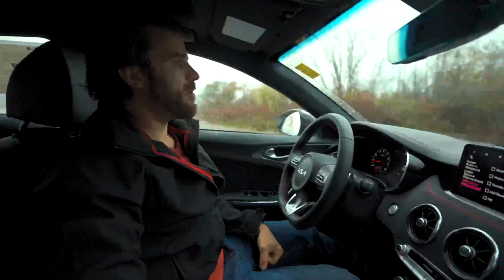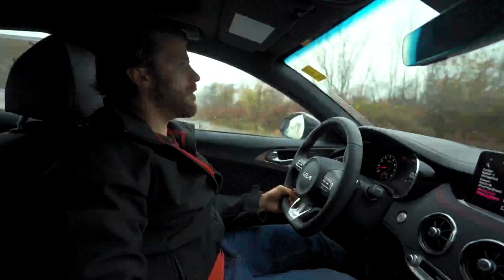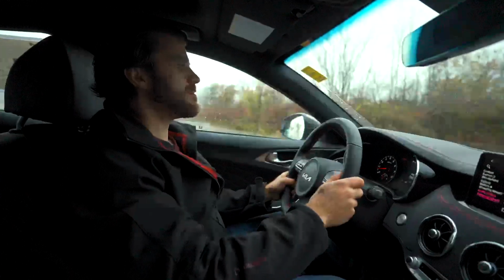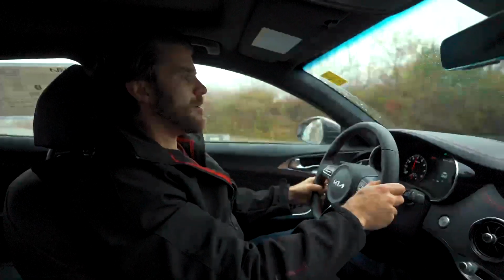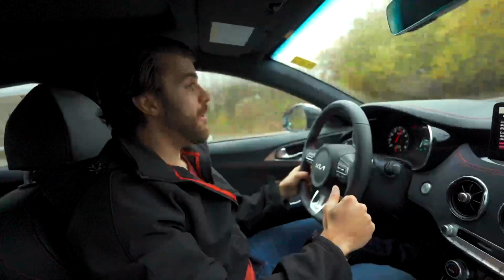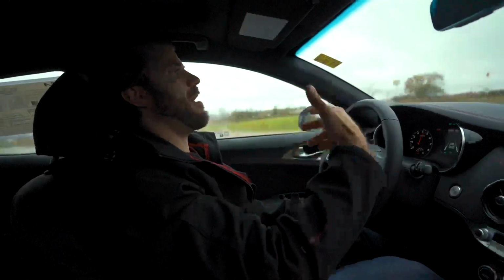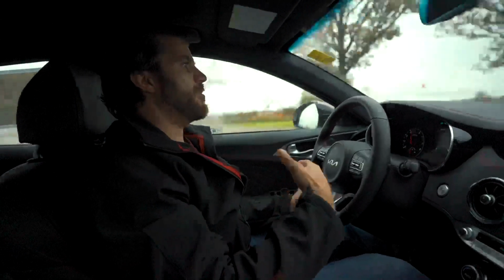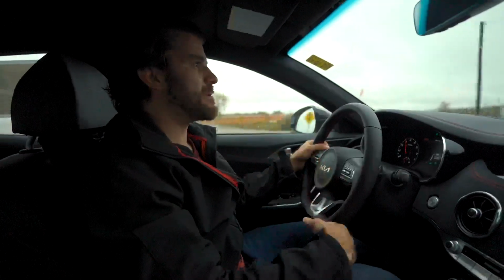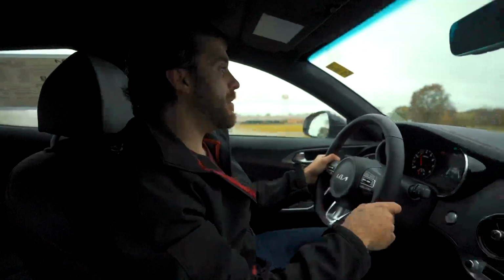We're gonna try one quick launch here and see how she goes. Ready? 3, 2. Woo! That was 60 right there, so pretty quick 0 to 60, and that was 100 right there. I let off a little bit at the end, only because we're in a 70 right now, so I don't want to be getting up too quick, but definitely takes off very well.